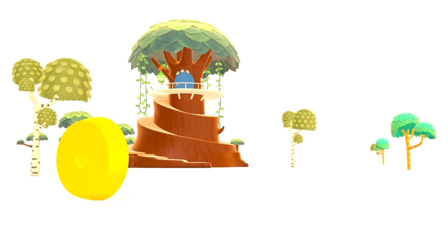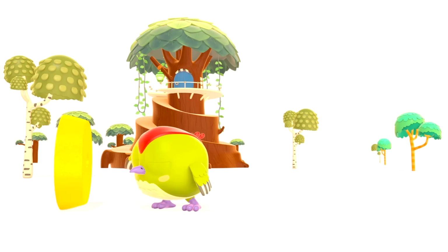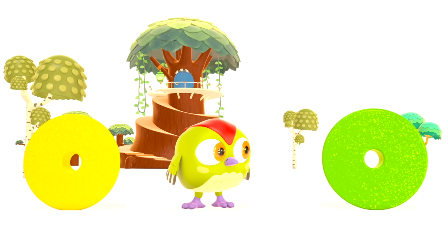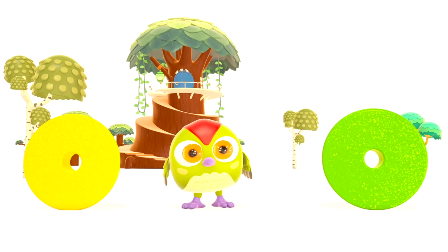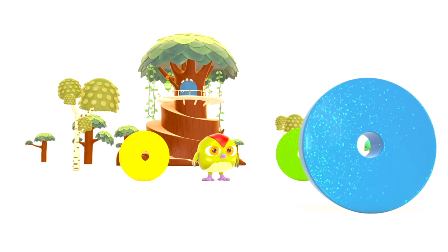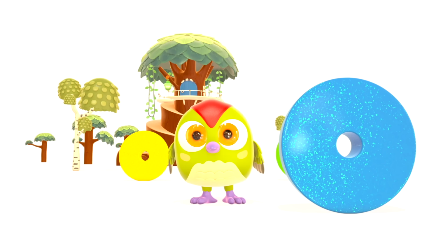A yellow ring is spinning in front of PeckPeck the woodpecker's house. Stop, ring! A green ring has rolled. PeckPeck, do you have other rings? Blue! Blue is beautiful.